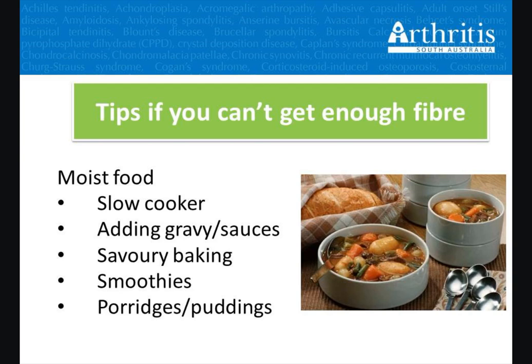Adding gravies or sauces to your meals, perhaps go for the lower sodium options or make them yourself. Savoury baking, so things like savoury muffins, and putting lots of veg in. You can use a lot of fruit as well to keep muffins moist. Just by adding that fruit or veg into the muffin gives you another serve.